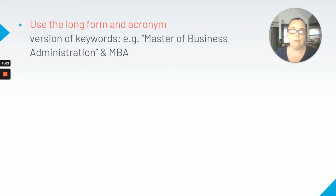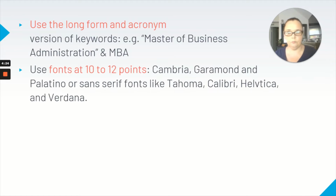Okay, and while I'm along this sort of line, make sure that your resume doesn't have a bunch of irrelevant jargon. So if the lingo that you have in your resume is only understood by people in your previous position, you need to take it out, change it and update it so that it's understandable by anyone else that's reading the resume. Use fonts at 10 to 12 points.